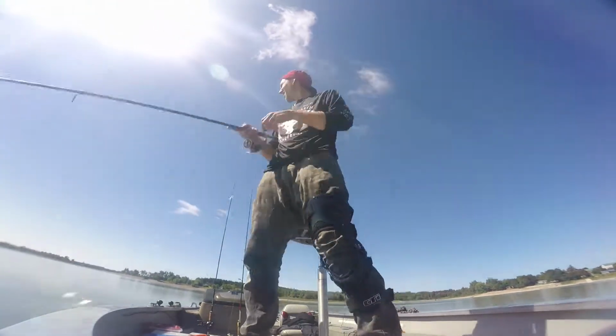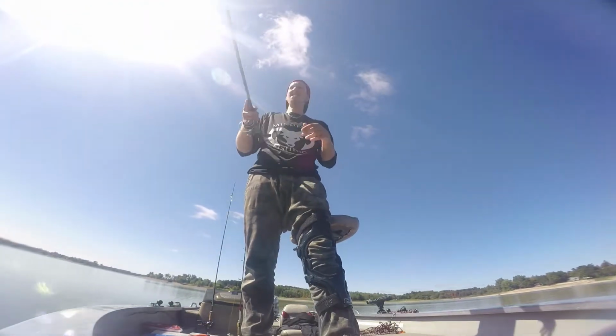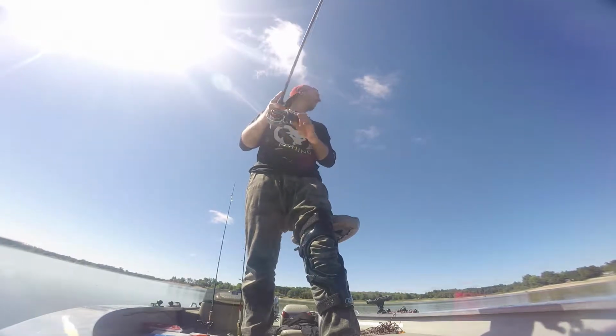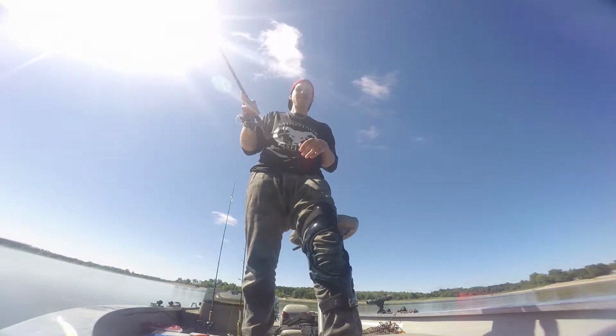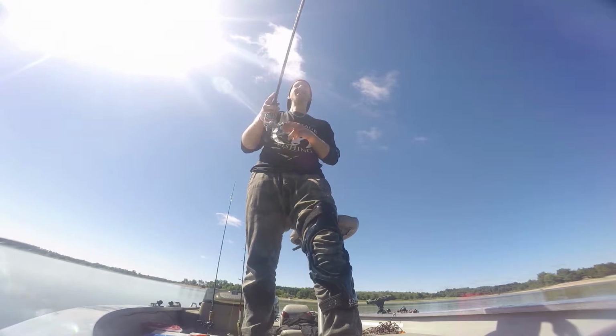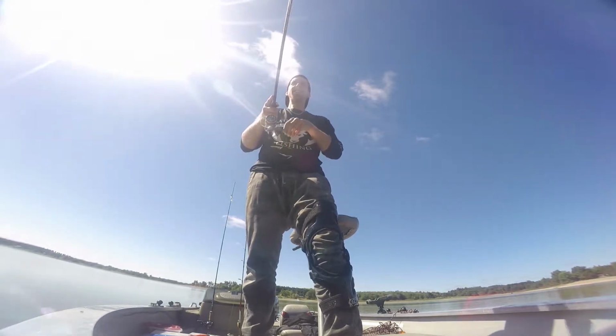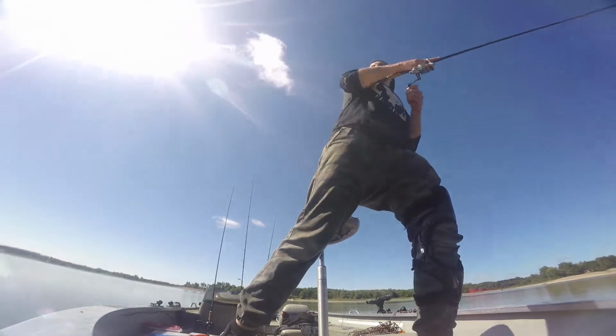And what I'm doing is, I found this mid-lake hump, so it goes up to like 3 or 4 feet, and then it drops off to like 14 feet on some sides. So I'm just working the edge of this big hump essentially, and I'm dragging my tube from the shallow water down into the deep water.